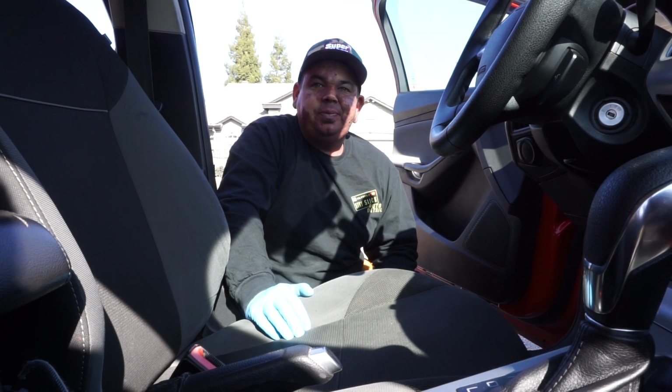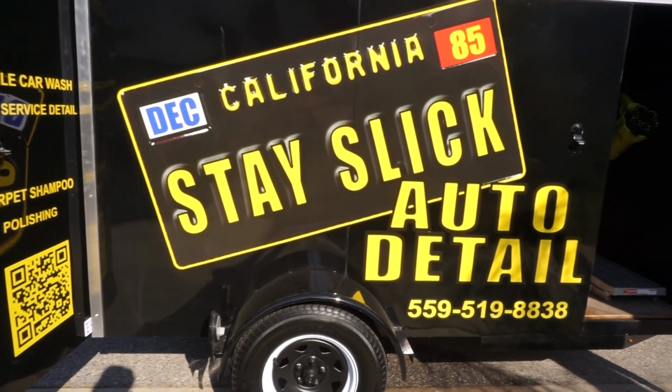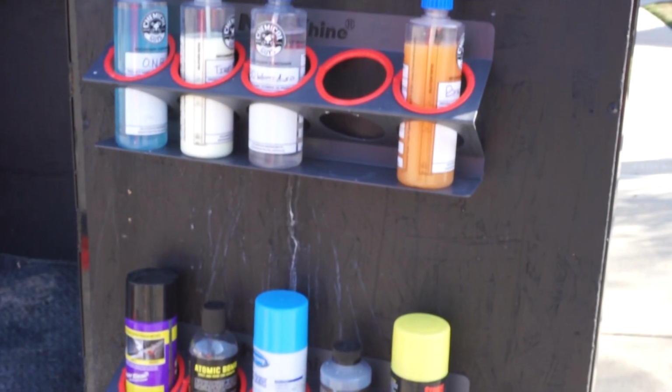Now, did you start with the whole setup that you have right now? Oh, no, man. I started out of my truck bed. I started out of my truck with totes.